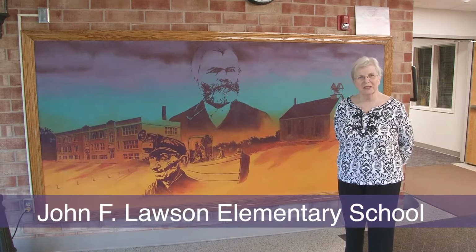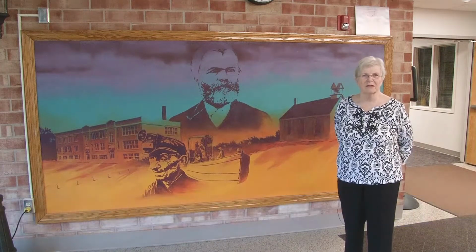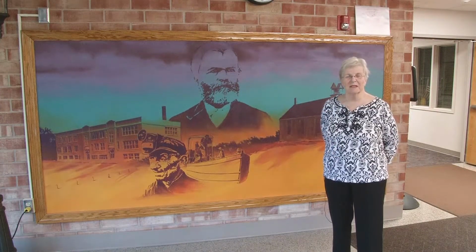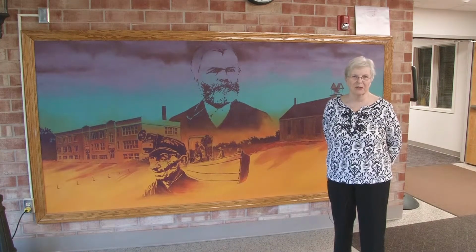She contacted the Historical Society and asked if we would help come up with these murals depicting some of the historical events and people in the history of Johnston. The reason that she wanted to do it was because the school was being called Lawson School. Before that, it had always been called the Johnston Elementary School.